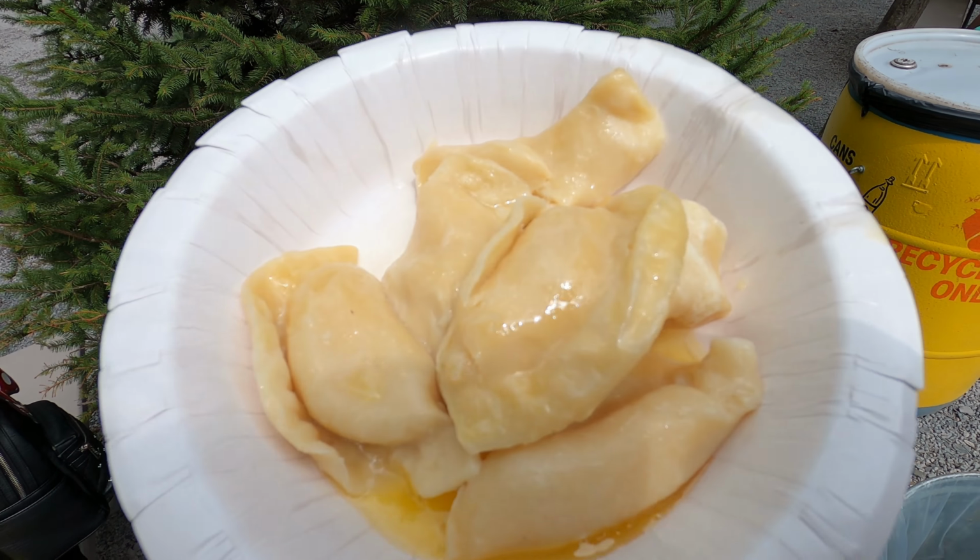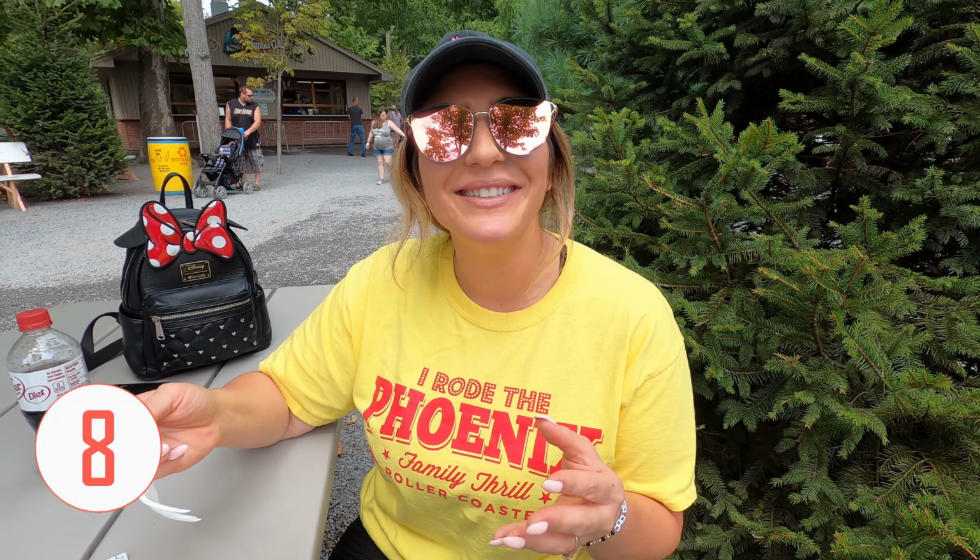All right, Sam. Are they some of the best? They look like they should be some of the best pierogies. But admittedly, I'm not a pierogi expert. I've only had them a few times in my life, so I don't have much to compare it to. But I would definitely eat this whole bowl. If you weren't here with me, I would continue to just eat them. I'll give it an 8. 8. Wow. Nothing has gotten below a 7 so far.